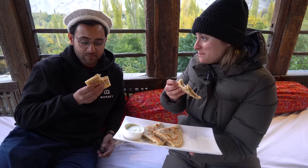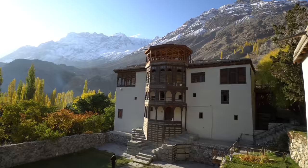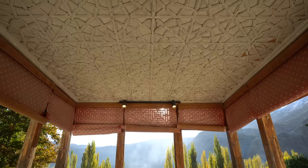It's delicious. That's it for our day here at the Khaplu Palace Serena Hotel. Incredible place, super unique, and really fun to just explore and sleep here. Definitely gets a little spooky at nighttime, I will admit, but it's a beautiful hotel. And that's gonna be it for the north.